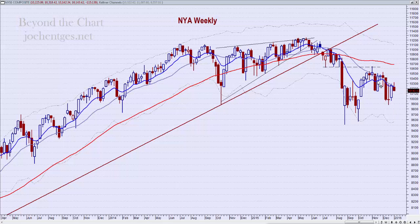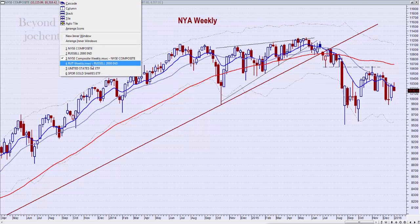That's the key thing. You have to have some continuation in here to confirm that this is a reversal type bar. Come on down, take out the lows of the previous week or two.